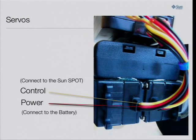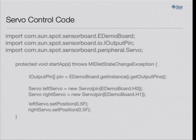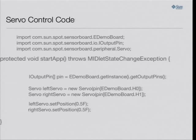How about some software? How many folks here know Java? Okay, well then, let's take a look at the code. Here it is, this is the whole app. You bring in some libraries that we provide you that know about things like servos and the I/O pins of the demo board that they're connected to and all that. And then you define a standard Java method for a midlet, which is a cell phone kind of application. It's like main, you know.